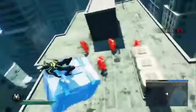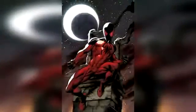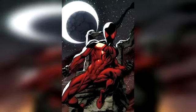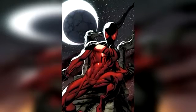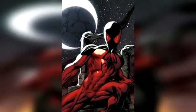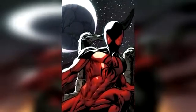The first honorable mention is the Scarlet Spider suit that Kane wears. I doubt we're ever going to see Kane in the MCU because clones, but having his suit be in the MCU would be pretty cool. They could even have a nod to it, which is kind of like my similar example to the Spider-Man 2099 suit, where one of Peter's students just wears a suit for Halloween, and it resembles that.